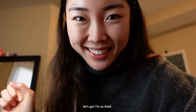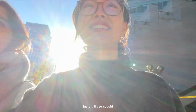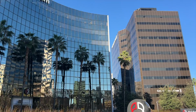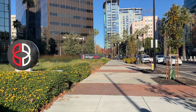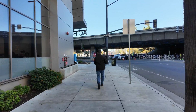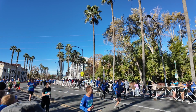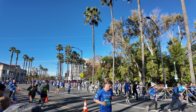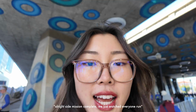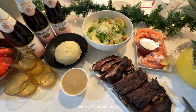I'm so tired. We're downtown. It's so cold. Freezing. But look, I haven't been here in so long. Good job, little minions. That's great. Everyone, keep it moving through those photographers. Alright, side mission complete. I just watched everyone run.